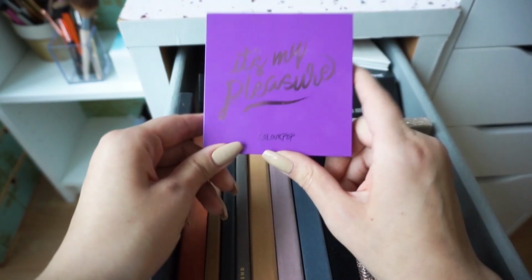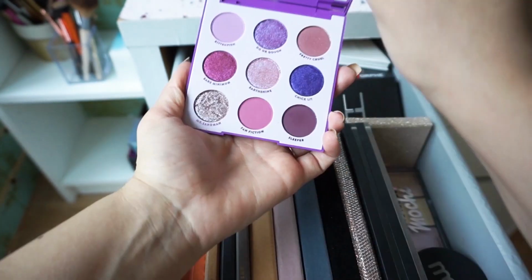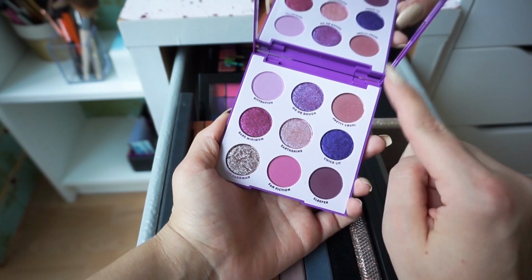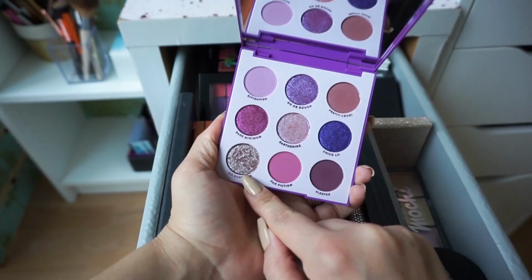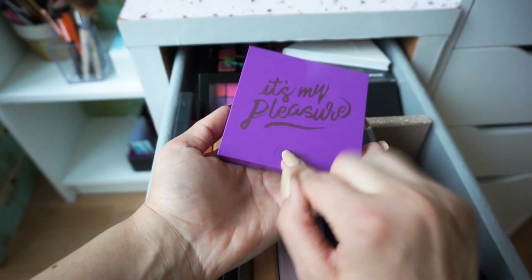This is a recent addition to my collection. It is the Colourpop It's My Pleasure palette. It is so good. It has a huge mirror, which not all of the Colourpop palettes have. Those shades, this one, so gorgeous. I really love this palette. I've used it a couple of times and I really love it.